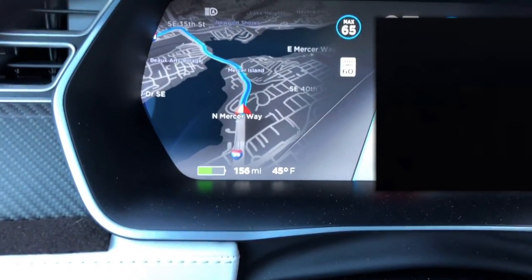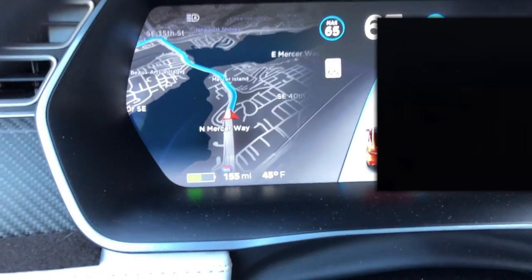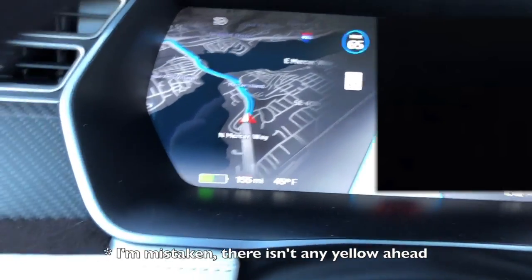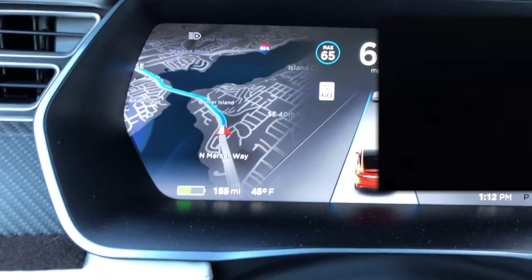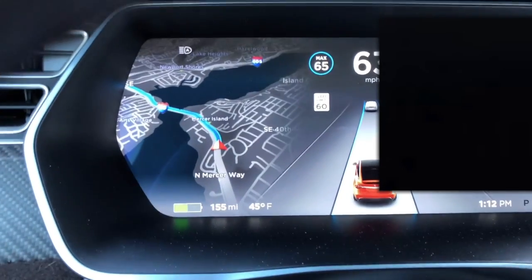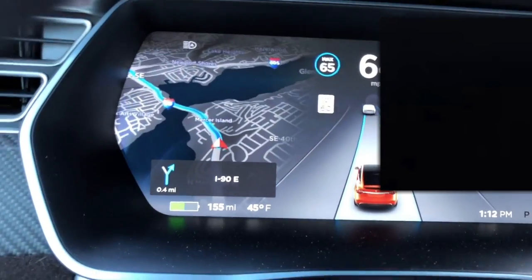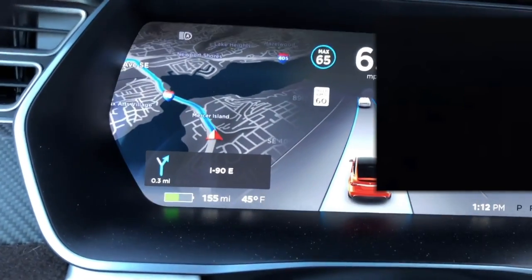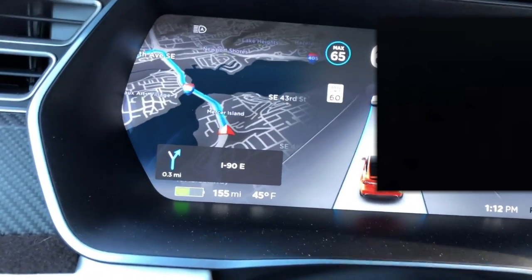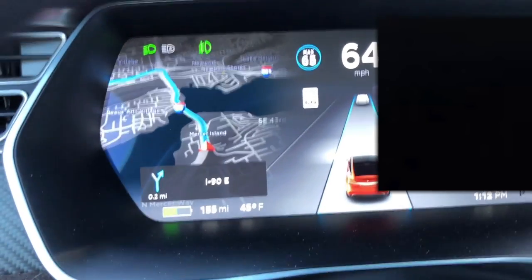So I'm going to get over to the 405 interchange now and see what that looks like. And you can start to see that it's yellow. More of the yellow highlighting is showing up. Traffic is light to moderate. Don't see any weirdness here.